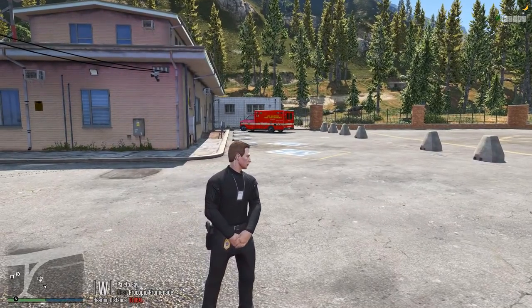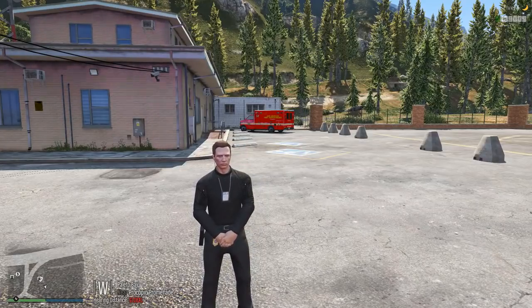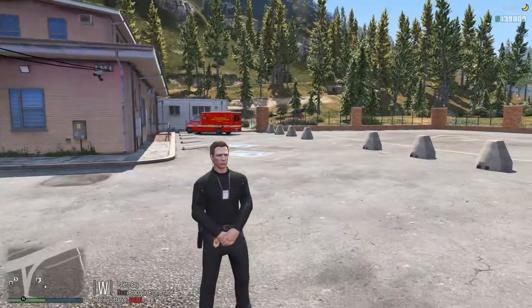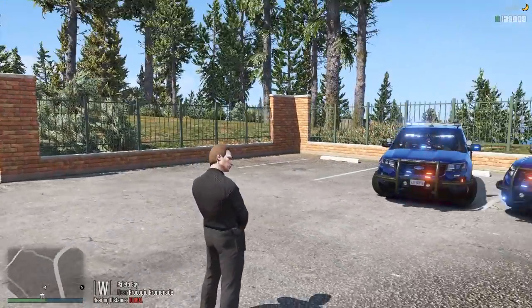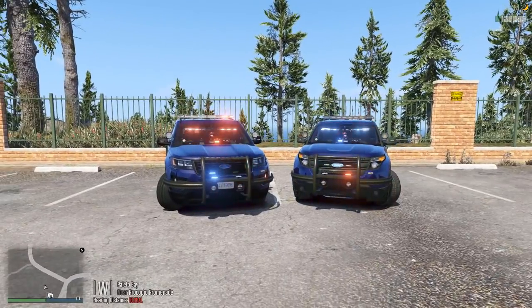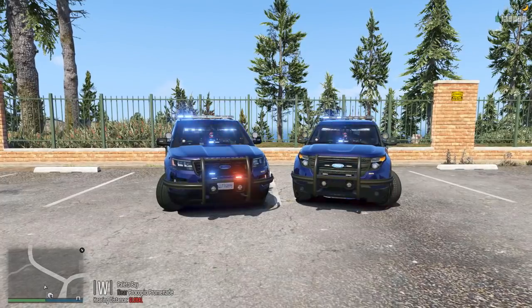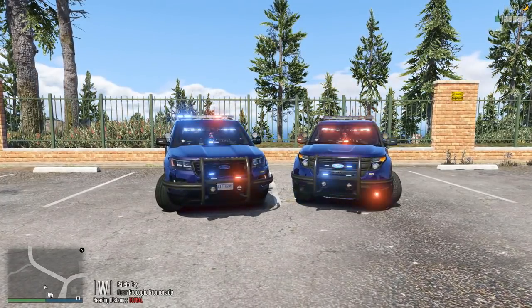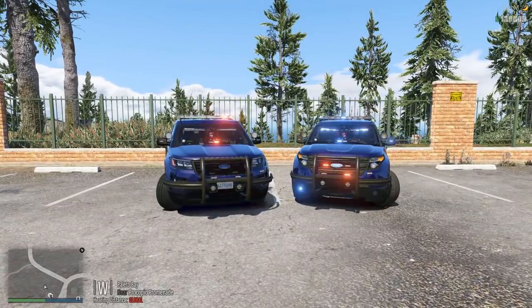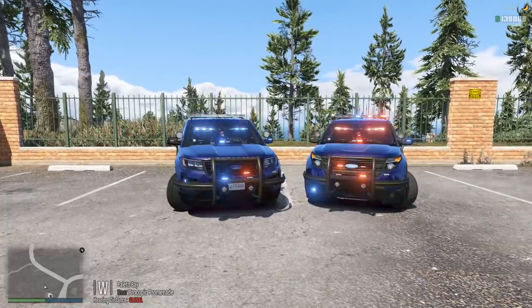We're going to be checking out the Blaine County Sheriff's Department, and we have two vehicles to show you guys today. Both of these are made by the developer Redneck. Both of these vehicles are the 2016 and 2013 Ford Police Interceptor Utility. So this is going to be the Ford Explorer 2016, 2013. Both of these are going to be with the Blaine County Sheriff's Department.